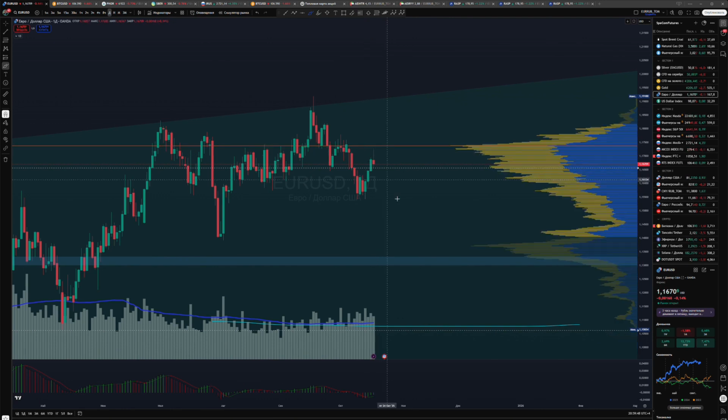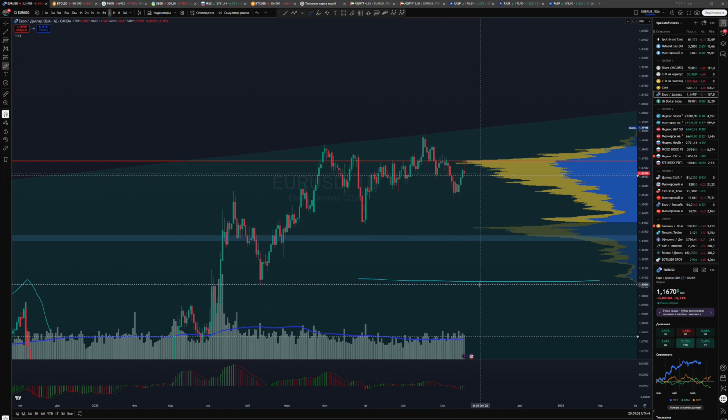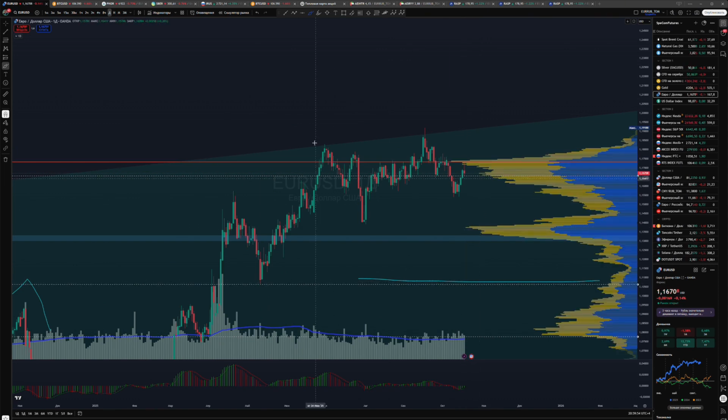So the euro dollar, right? The target is way over there at 1.11. I've been saying this since way back here and continue to say it here, that there's divergence, that it's all a false move, and that it needs to fall. So far, everything is going according to plan.